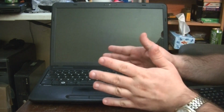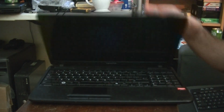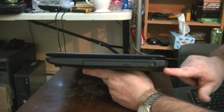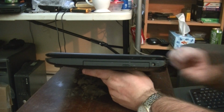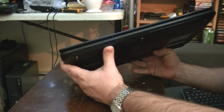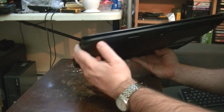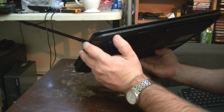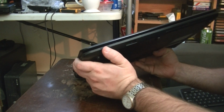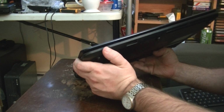Oh, that's just great. Anyways, ports-wise, what do we have? Well, we have our 19 volts AC adapter here. We have our DVD burner here. In the front, we have Toshiba Signature SD card reader here. Our power and battery LED, and once again I have to tell you, the damn hard drive LED is non-existent.